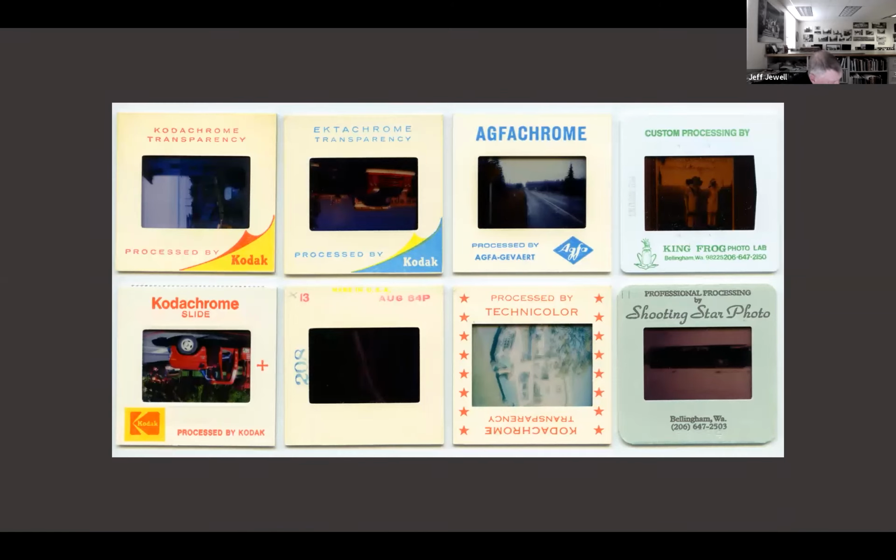Which brings us to transparencies, and that is slides. I know a lot of you out there probably have collections of slides that your family took over the years. And this is a number of different kinds. The Kodachrome slide, of course, was the original slide put out by Kodak, starting about 1930. You had to send your film to Kodak for processing, and then they sent you back the slides.